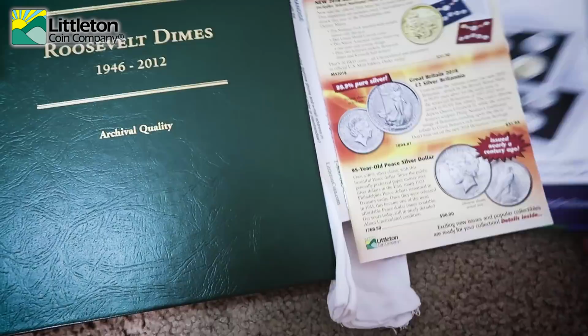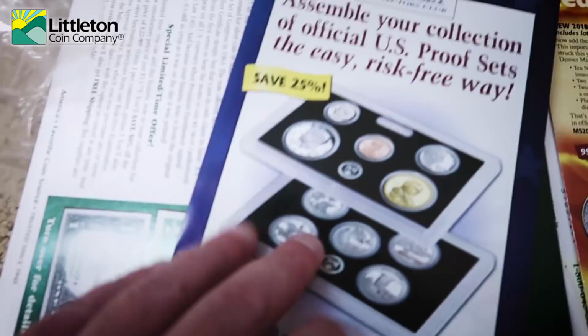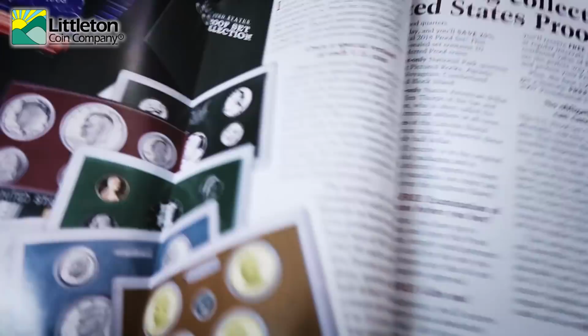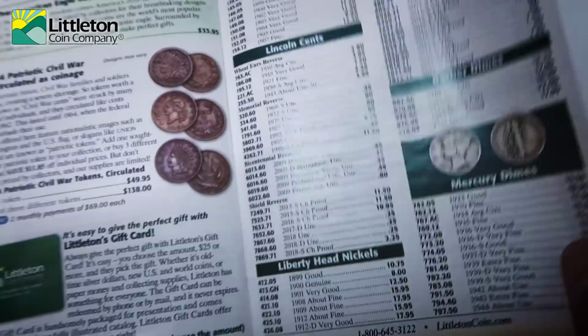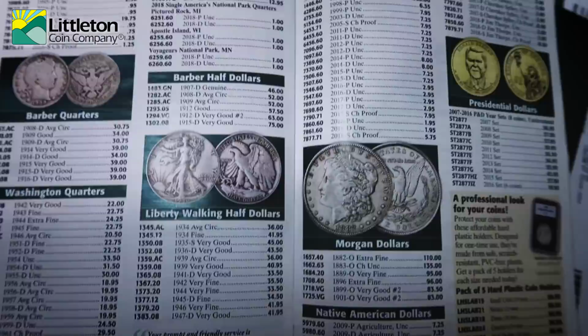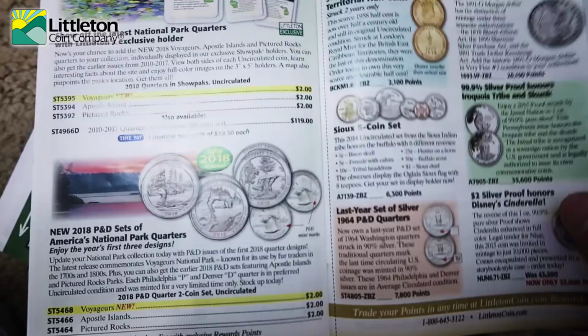And check this out. This is what I really wanted to talk to you guys about, is the proof sets. Now this is awesome. You want to check out the proof quarters, and we're going to do that here in just a second. And look at this, they even give you a free little guide in here that gives you prices on certain conditioned coins, certain dates. Just pretty cool. I like this here. Very well put together. And then it's got all the other coins that they offer.